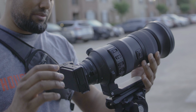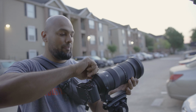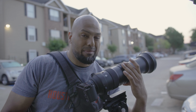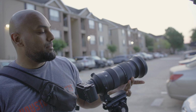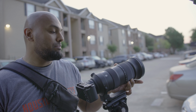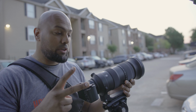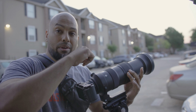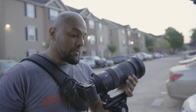Versus, actually, you know what's funny? I just realized this is mounted upside down, and boom, there we go. Right. So right now, I'm going against gravity. It's a lot of work, but going with gravity is easier to push. Just, you know, physics. I know on the 100-400 Mark II, there's a knob you can even loosen to make this whole thing a lot easier.